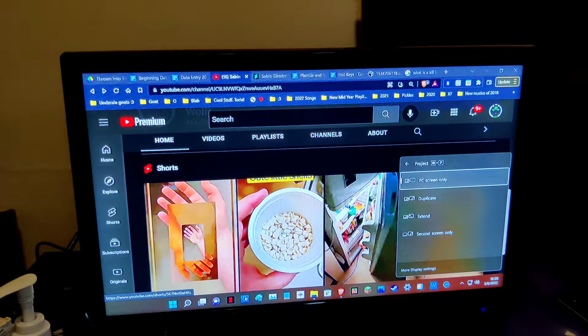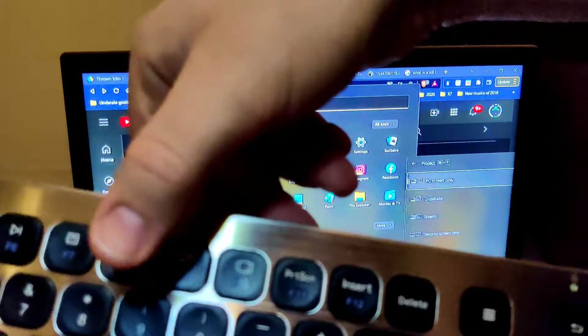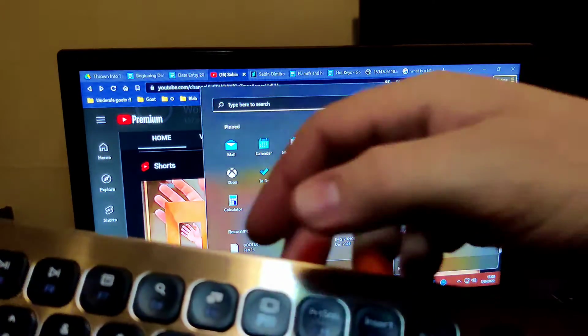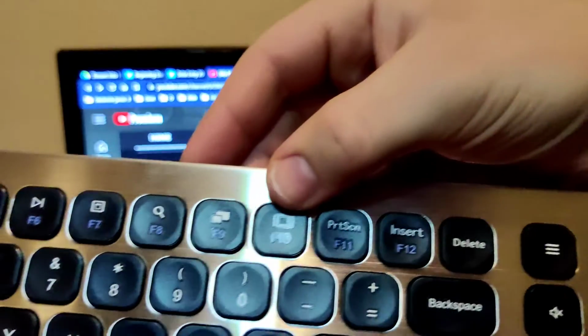Oh, well, you look at that. Okay, so this little function here gives you the options to switch your display settings. You hit that, and then it pulls up these. Now, as you can see, these are PC screen only, you can duplicate, you can project, you can extend, or you can do second screen only. So if you have multiple displays, I plan to get multiple displays, but right now, money's tight, so I can't do that.